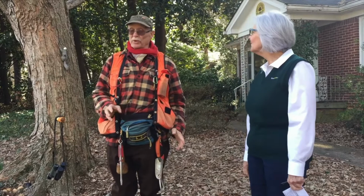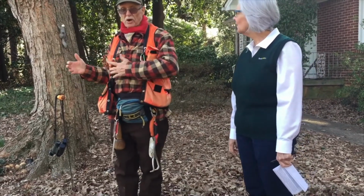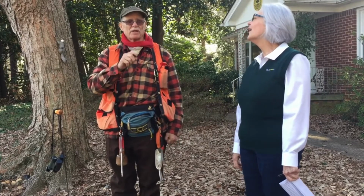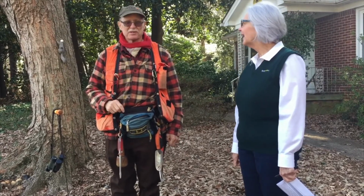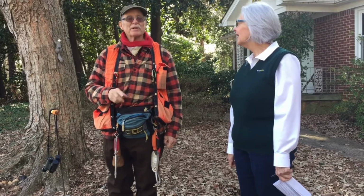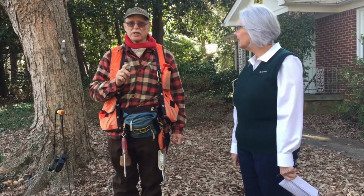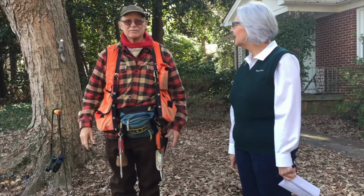One of the things I really like about being an arborist is climbing trees. And I bet you've climbed a tree before. You know how exciting it is. Guess what? When you grow up, you could still be excited by climbing trees, but we do our tree climbing with a rope and a saddle.